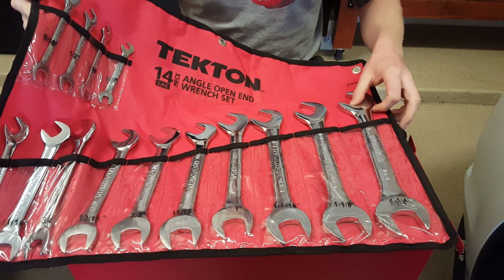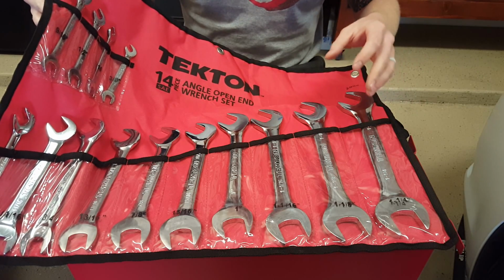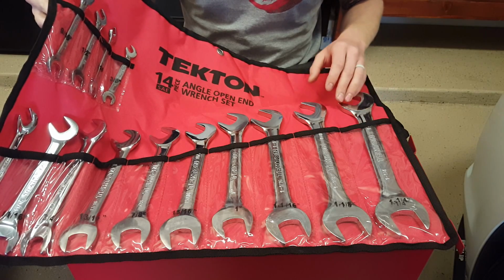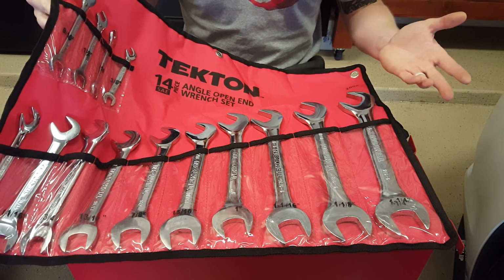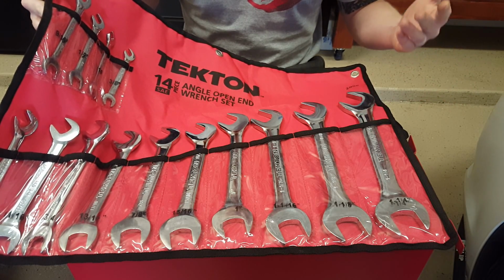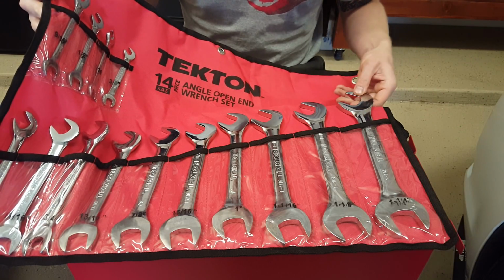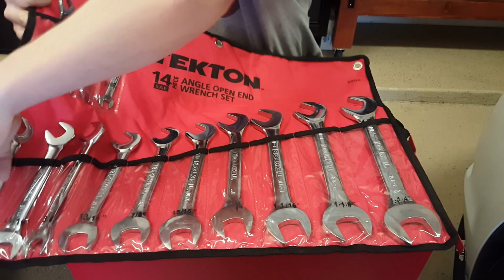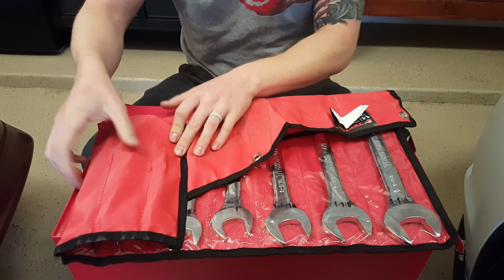I completely understand why Tecton discontinued this set and the metric set, because their chrome jobs are much better now and their tolerances on fasteners are much tighter, so they're basically remaking them, and that's because they want people to know that they are providing good quality tools for a great price now, and they don't want their old products to determine whether you buy their products or not. But for suspension, I definitely suggest a nice angled wrench set.